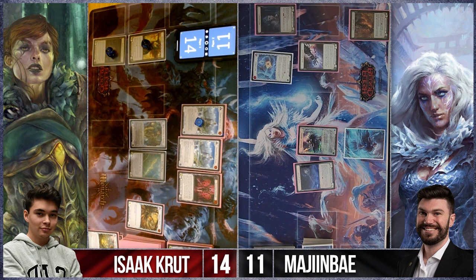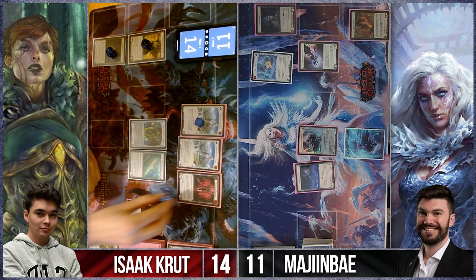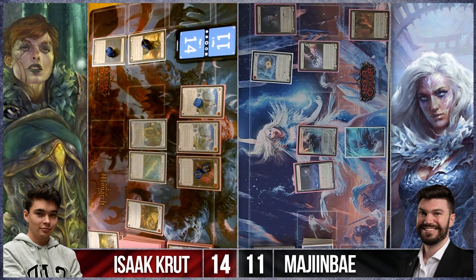Yeah, so this is a huge attack. This is a really rough spot for Majin. How is he going to get out of this? If he can give a Frostbite over to Isaak, he won't be able to swing the Rosetta after this as well, because he is representing a resource with his tunic here. So that's something that could happen to finish his turn off as well. That's another thing that needs to be in the back of MajiinBae's head here.